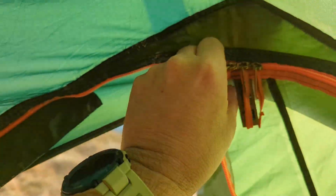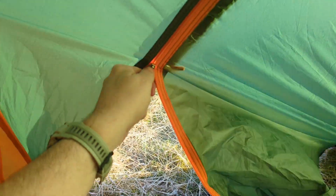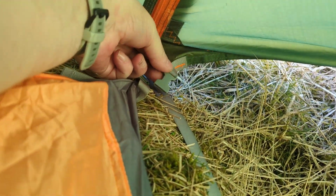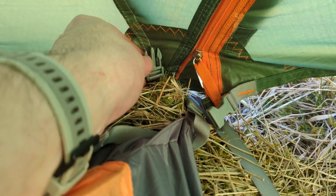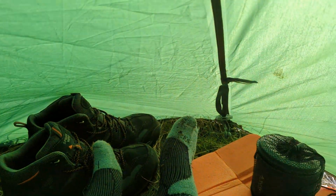So, you see all these zips at top here. It's brilliant. So that one goes down, like that. And you can see at the bottom there, I've got that, which goes into that. I don't think you can see it. Yeah, goes into that, and obviously goes across. So I've got a bit more security, and obviously I can do the same with this door, open this door as well.